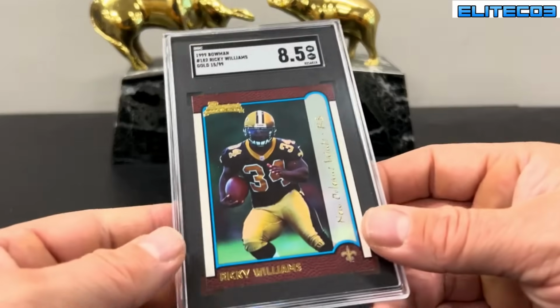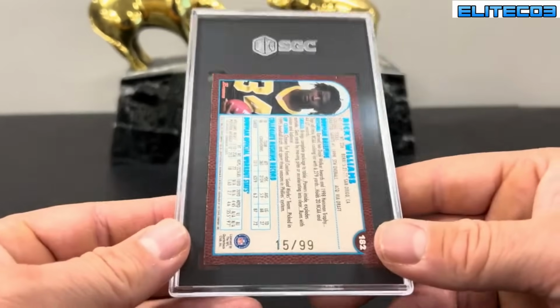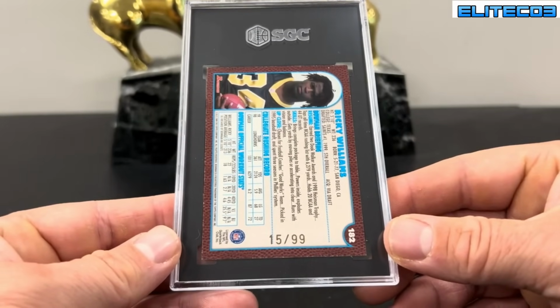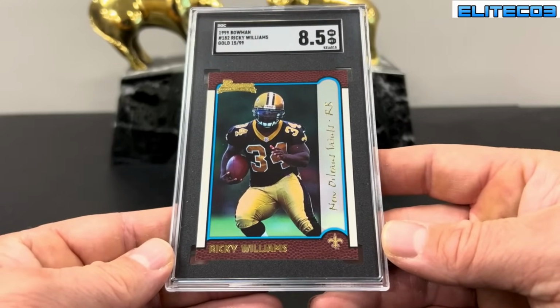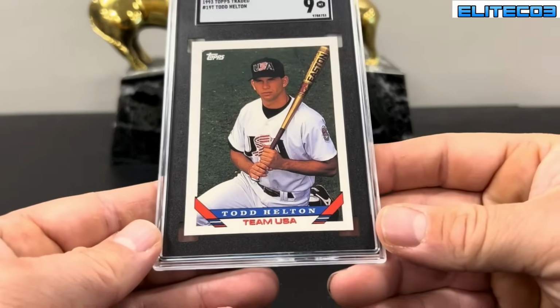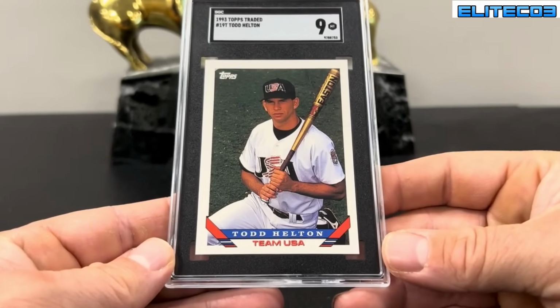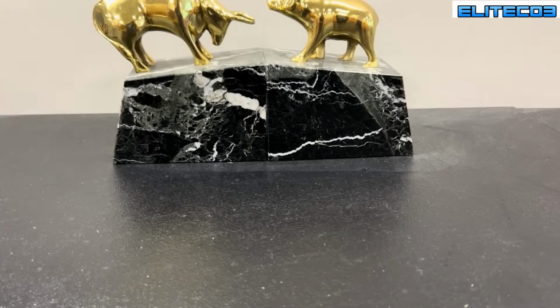The Ricky, I think the back is what got this one. You see the edges. So I think this one, I had in the 8 to 8.5 range, so pretty accurate grading on that one. Helton, Topps Traded. I don't know. These don't have a ton of value. I think 10s only go for like 60 or 70 bucks in an SGC 10 at the moment.